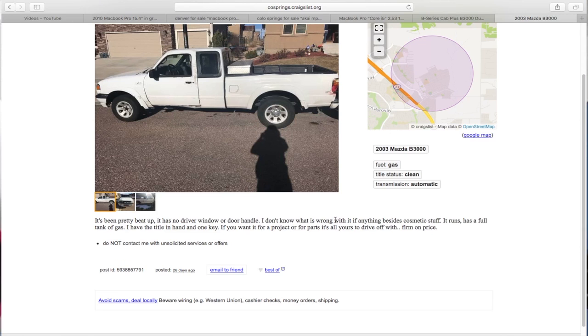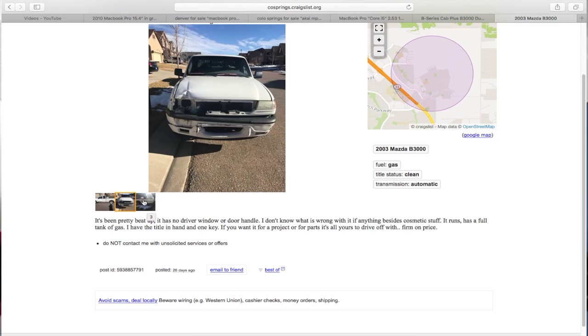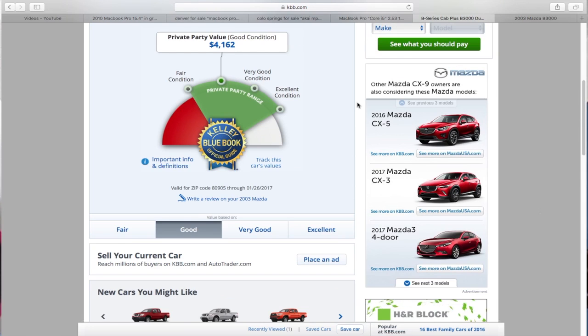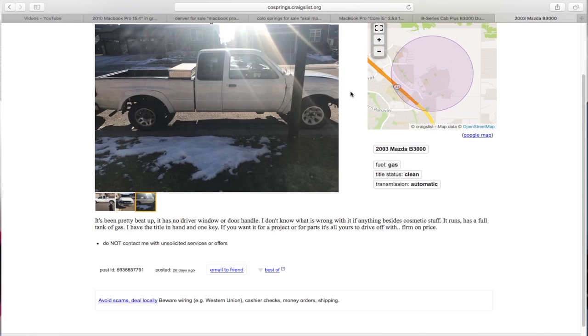Price is firm, right? They're asking $500 for this thing, and you can see that it's pretty beat up. It is pretty beat up, needs some body work. So if you're not a mechanic, that might not be something for you. But I feel like even with that, it's worth more than $500. I went to Kelley Blue Book. I typed in some numbers, and you can see right there, Kelley Blue Book says that it's worth $4,162 in a private party sale, and that's in good condition. So off the top of your head, you should say that this one is worth at least $1,000. So if you buy it for $500 and you resell it for $1,000, you make $500 in profit. You can probably get more. That's just one example.